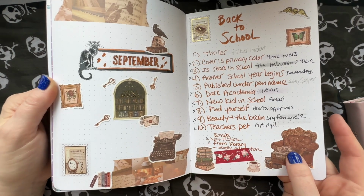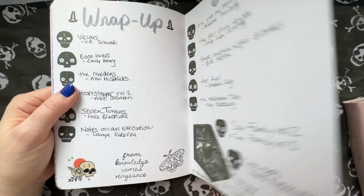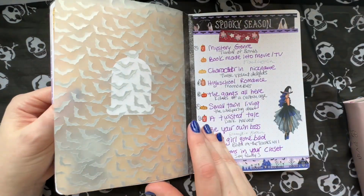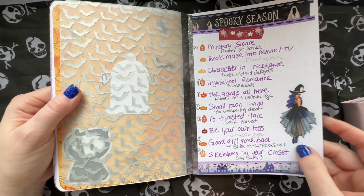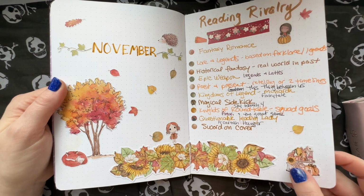I liked September a lot. I like this kind of brown, dark academia look. And then we're into October, which is what I love. Spooky season. November.